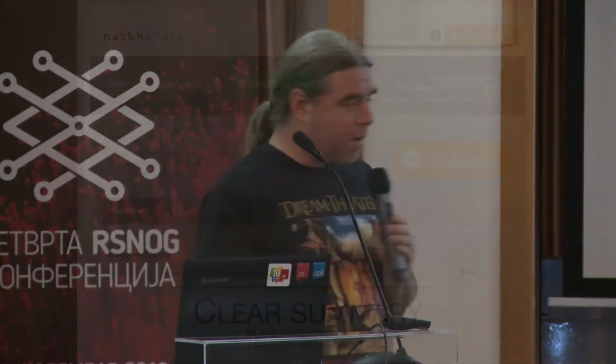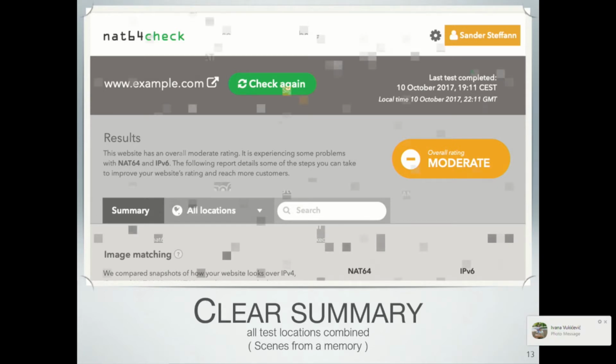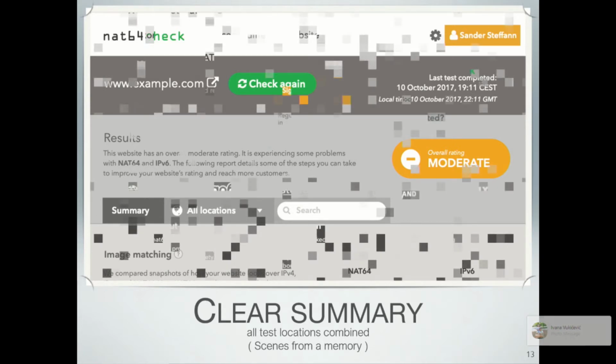And then we also have a clear summary. So on the first page, you will just see the summary, if it's good or bad. And then if you go further into all locations, you can see more specifically how your content was seen from different parts of the world.